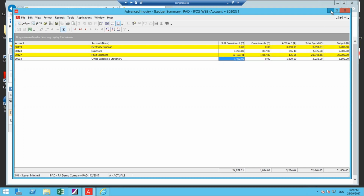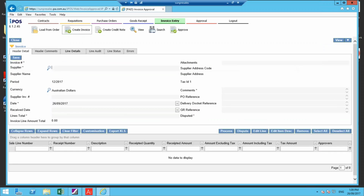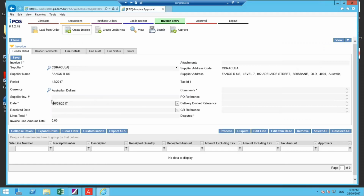Just finally, I'm going to show you the alternative to invoice matching, which is to do a direct invoice, and we'll see workflow control kick in there. I've got my electricity bill from the power company, so if we're not matching to an invoice, we can't load from order, we create invoice. It prompts us through our heading where we've got to, much like the requisition, to choose the key fields for our item. So I'm buying from Dracula, Fangs or Us. Put our invoice number in.